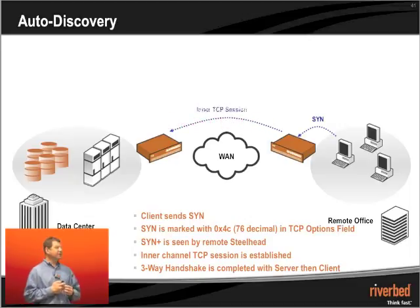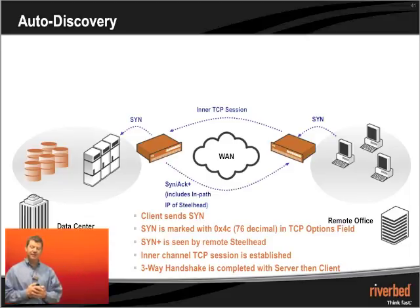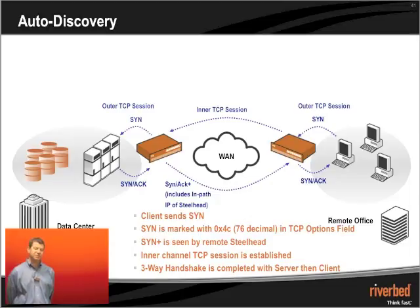to the server. The steelhead appliance on the other side of the network, closest to the server, sees this marking within the SYN packet and knows that there's another steelhead appliance that's trying to optimize this connection. So the steelhead appliance next to the server responds with a SYN/ACK plus, meaning that it knows that the other steelhead wants to optimize with it, and the SYN packet is passed to the server. The server then responds with a SYN/ACK, and finally the steelhead appliance at the client sends a SYN/ACK to the client. Now we've established the 3 separate connections and we've established optimization without having to do anything other than ride along on the back of a SYN packet.